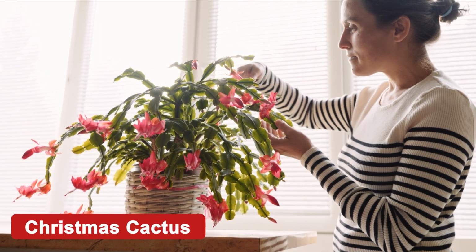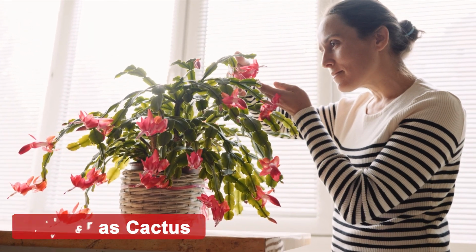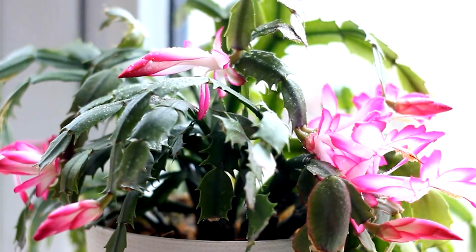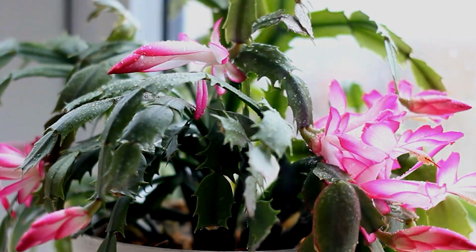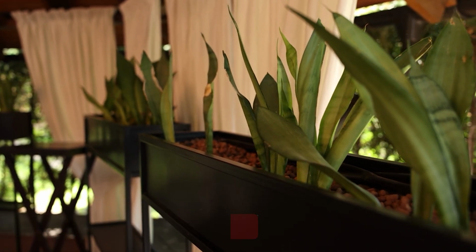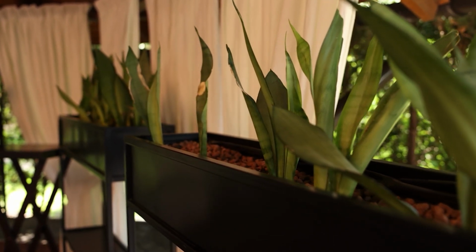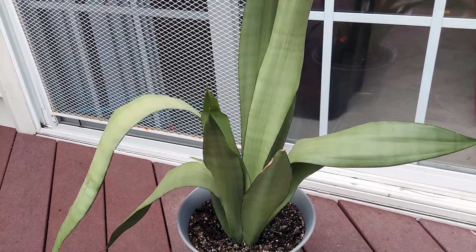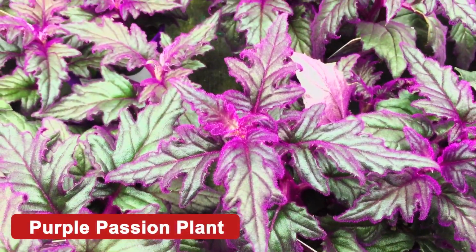Christmas cactus. It blooms in December with vibrant flowers. Unlike desert cacti, it loves humidity and dappled light. Moonshine snake plant. With silvery foliage, this snake plant tolerates low light and needs infrequent watering. Great for beginners.